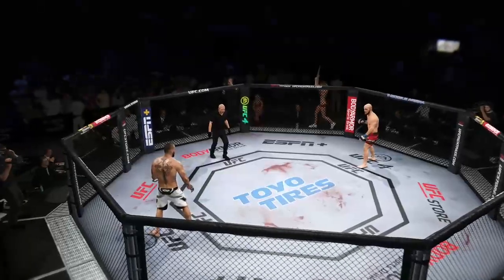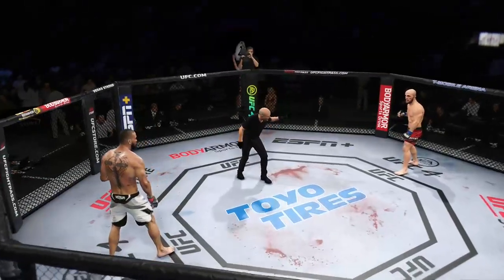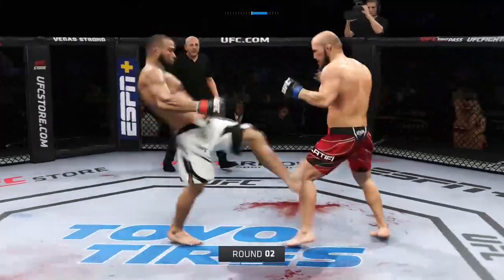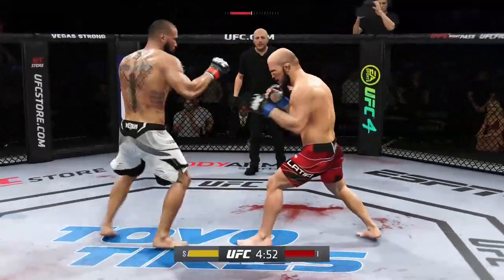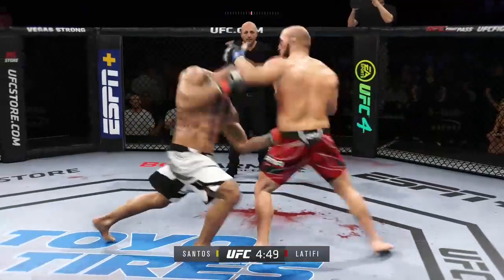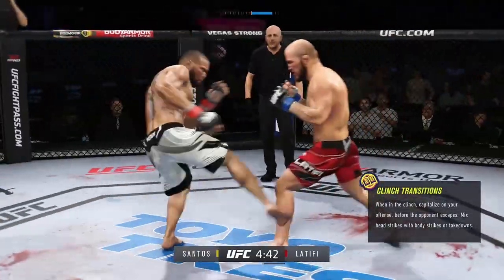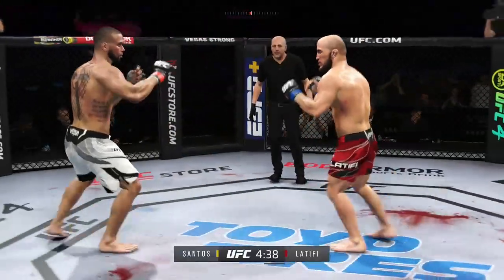All right, DC, second round is getting underway. Round 1, not the round of the year necessarily, but some good in there. And it's not always going to be. When you have two very talented fighters, sometimes it's very even. That's what we saw in round 1. Good stick. Latifi gets hit by that leg kick.